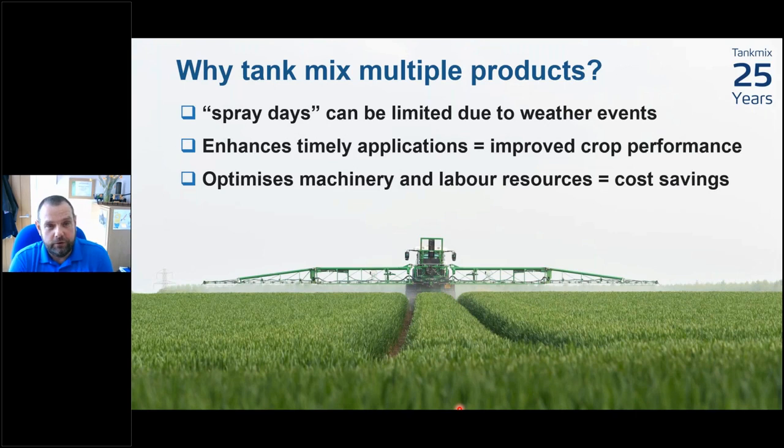Well, obviously it's all about enhancing and optimizing, whether that's machinery and labor. If we can optimize that, then we're into cost saving territory. We don't want to be driving over the crop twice when we could put everything in the tank and do it once, particularly if you're using a contractor, because you'll see that cost. But even with your own machinery and labor, every time we drive over the crop, that is a cost towards the growing of that crop.